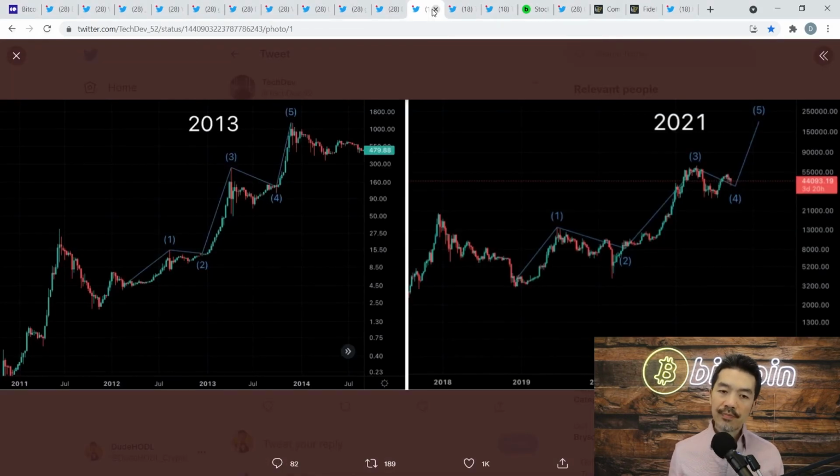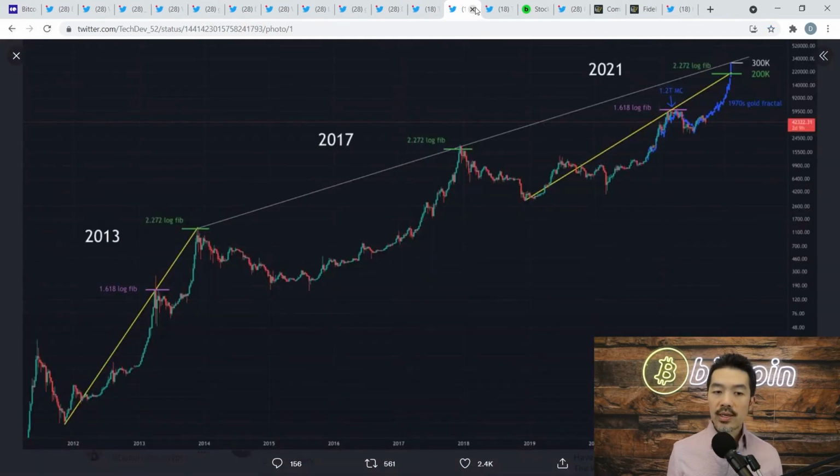Here, we're comparing the price of Bitcoin in 2013 to the price of Bitcoin in 2021. Here, we can see that the price action is very similar. So in 2013, the price action went up to 1, down to 2, 3, 4, 5 in a zigzag pattern. So the price action in 2021 is very similar. So we have 1, 2, 3, 4, and all the on-chain metrics show that Bitcoin is ready to move into stage 5.